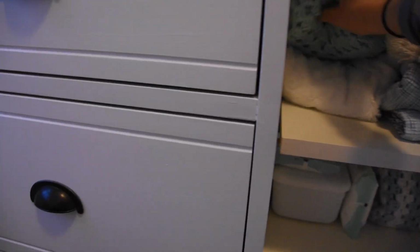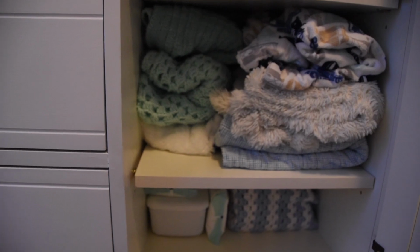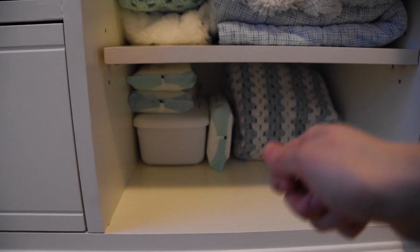These are all his blankets. They're organized. These are the thick ones. These are the thinner ones, and these ones are knit, so they're a little bit hard to fold because they're all handmade, but I'm so fortunate that someone made those things for us. And then underneath is his thickest quilted blanket someone made him, or knitted blanket.